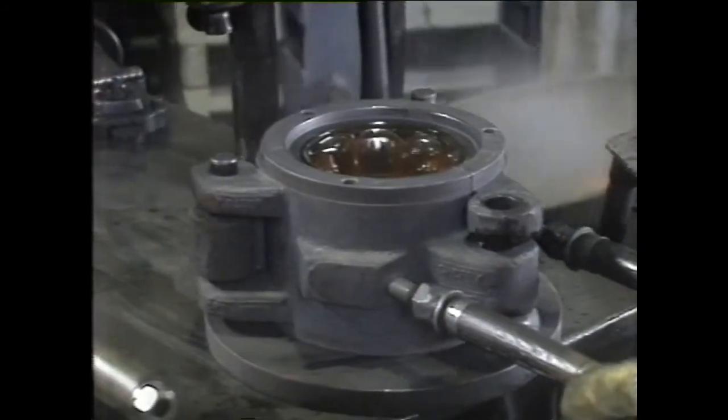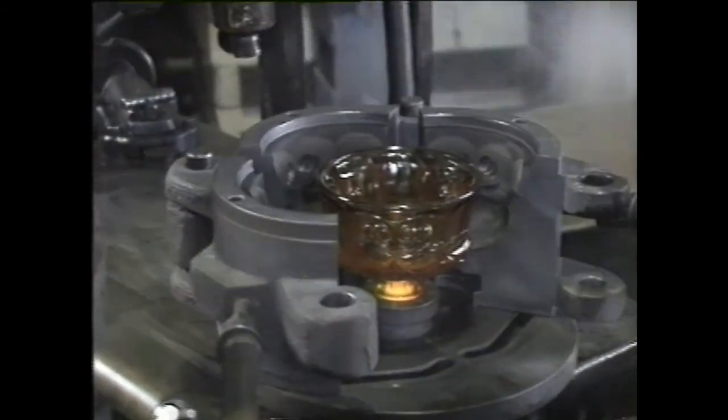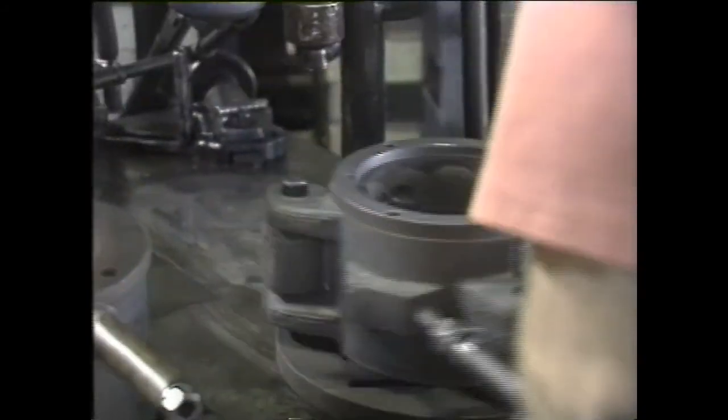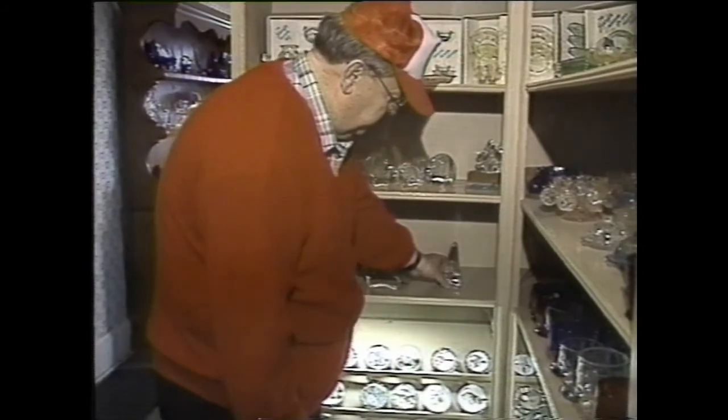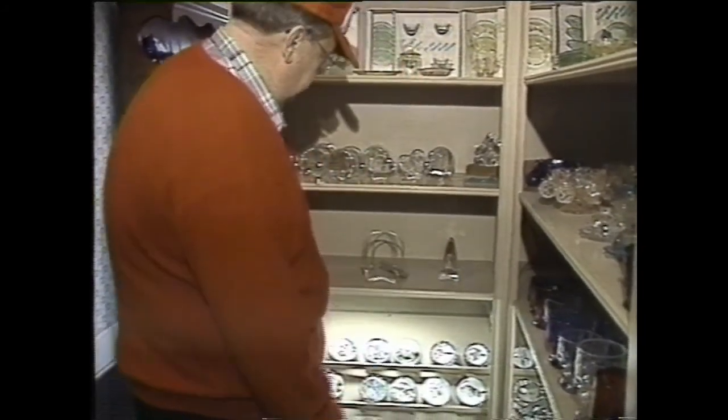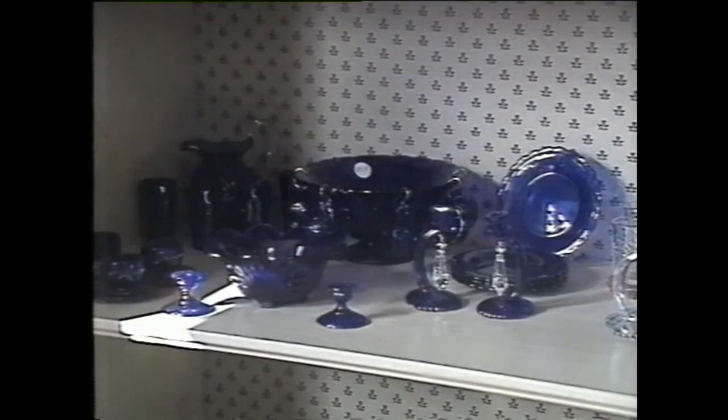Heat is used to temper the glass in several stages of production. You can watch the process any Monday through Friday. The last tour is just before 3 p.m. While at the Mosser plant, visit their sales room and perhaps take home some of the many items that they make. Everything from paperweights to miniature sets of depression glassware.